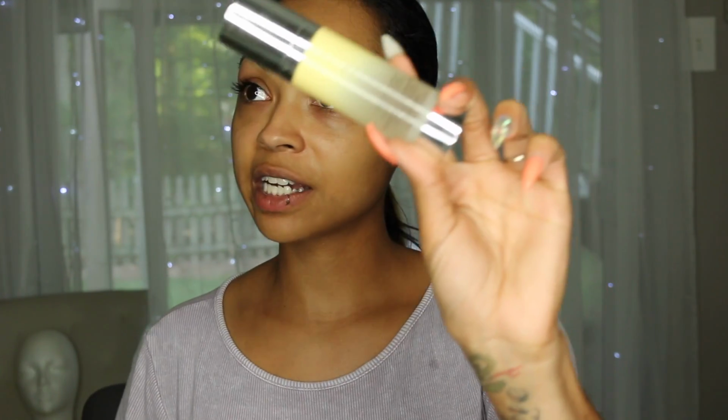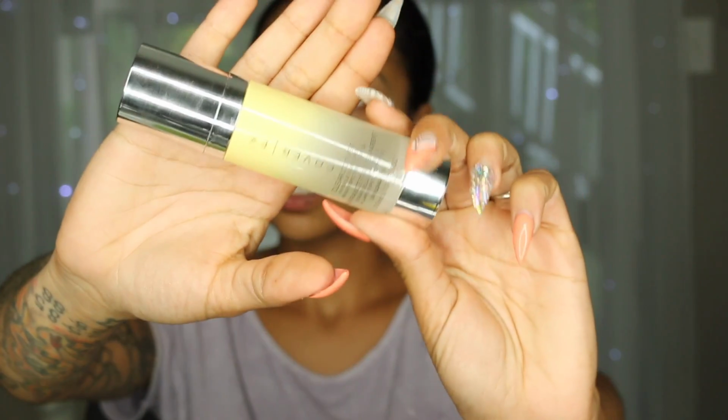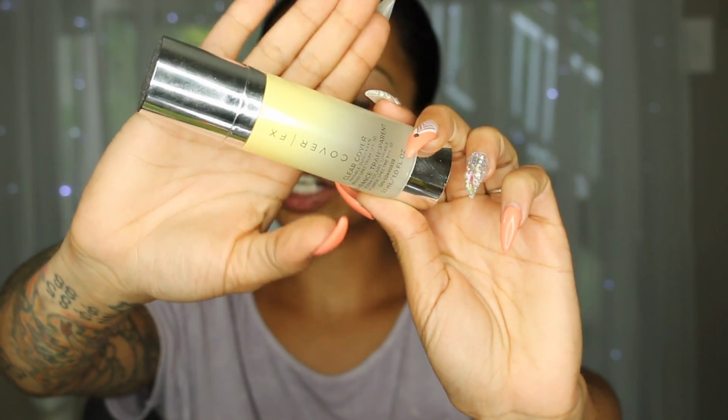My body is way more tanner than my face, and I don't understand why, but I'm going to use my Bobbi Brown today. And sometimes I also will put on the Cover FX clear cover SPF, but I'm not going to today because this is literally just me showing you guys what I'm doing. But if I was going out and I was doing this in the morning, I would definitely put this on.